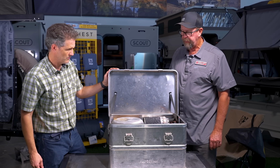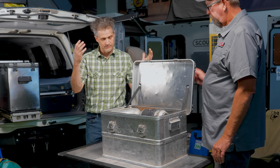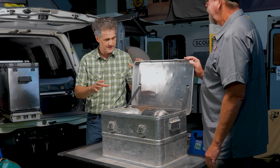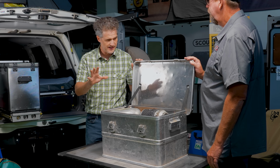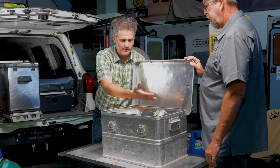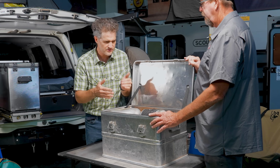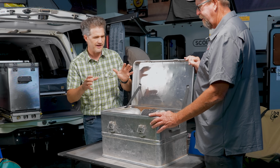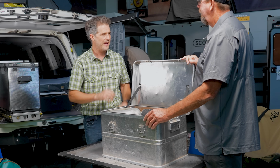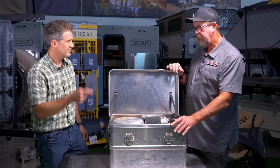Great. The thing that strikes me, I just think of Pelican cases, like those used to be the standard, the classic, when you wanted to protect things. And this box is just this aluminum empty box. It doesn't have any way to keep things organized or protected. Like, I always like the foam padding and everything. I don't see that here. Is that an option? Absolutely is an option.